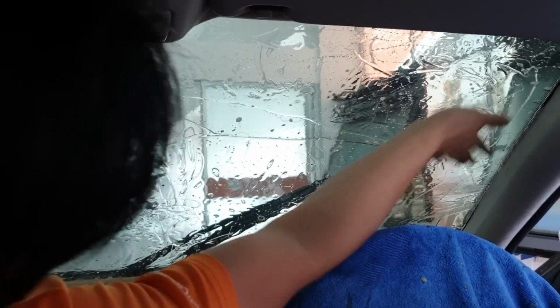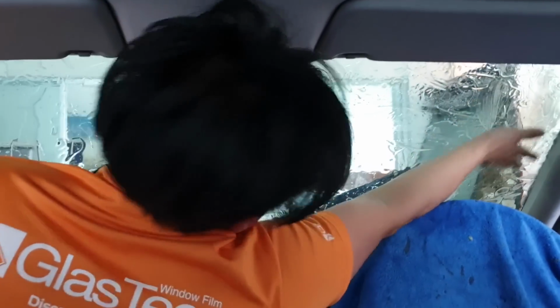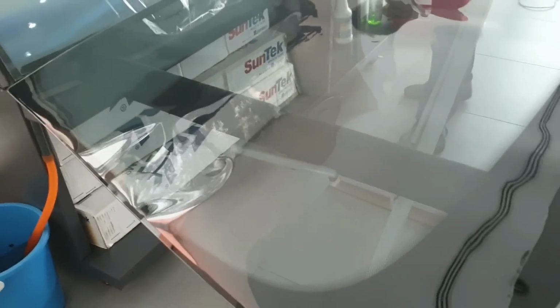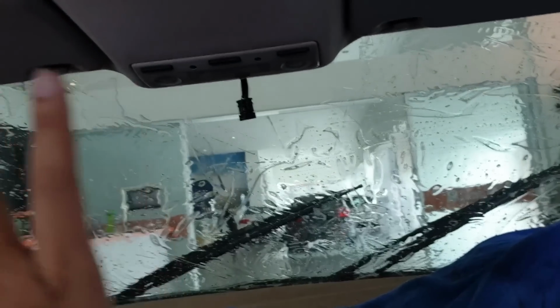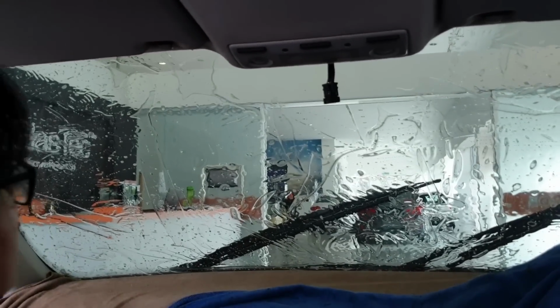Guys, those of you who have watched my recent video of the Wajah would have seen that when I had my Wajah's windscreen replaced, they laid the windscreen on that table and tinted it before it was installed into the car. That really helped them save a lot of labor work. This one, because of the tight space and all that, installing tint onto a car takes a bit more work. Let's see up close. See, it's pretty good. Good job, bro.